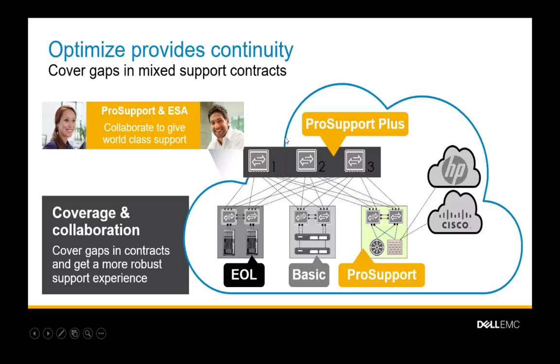What Optimize for networking does is provide this kind of insurance and coverage around all of the devices, regardless of what their support contract is, whether it's EOL or your basic service. We'll cover the gaps in those devices. We will identify, well, hey, those devices don't have support, but we will still guide you on how effectively those devices are running, what we can do to optimize them, and maybe even extend the life of some of those products that may have been determined end of life, right? We can help you through this process and be that person who helps guide you through all of this.